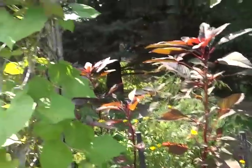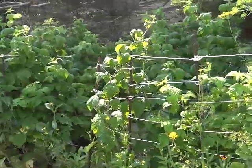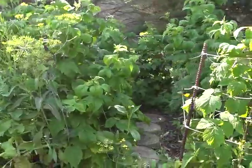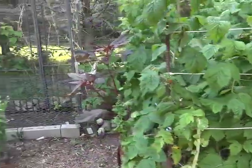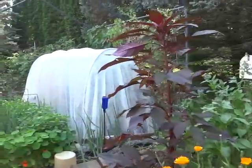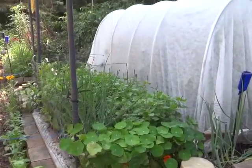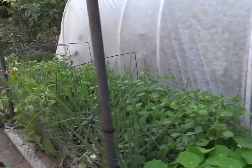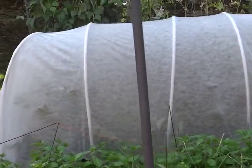So take care of my gardening friends. Thank you for adding me to your daily, weekly routine of looking at the garden. I appreciate it because there's so many lovely gardens out there. And you're picking mine to come and look at as one of them. And I appreciate it. That's very nice of you. And I enjoy watching yours too.